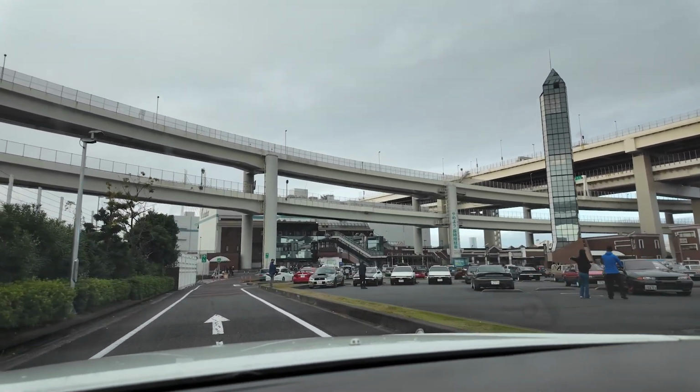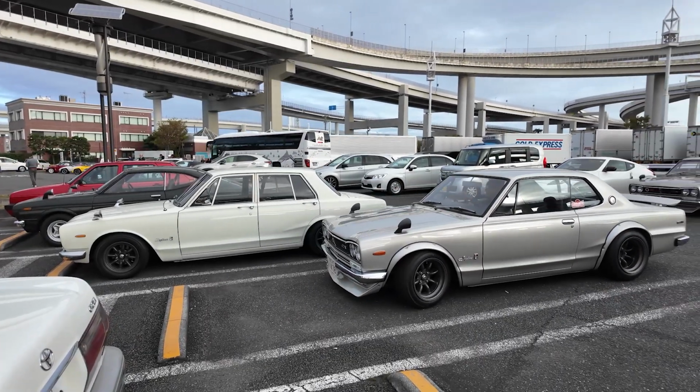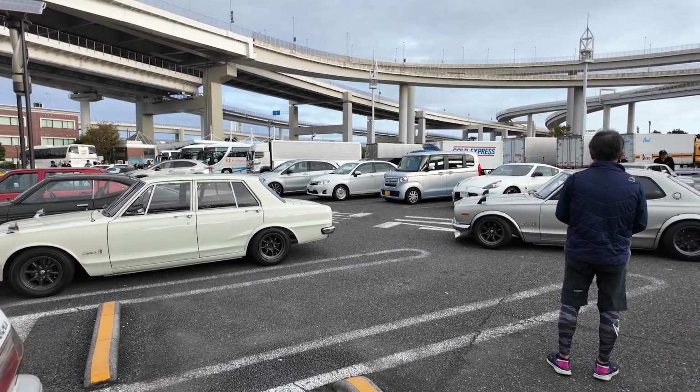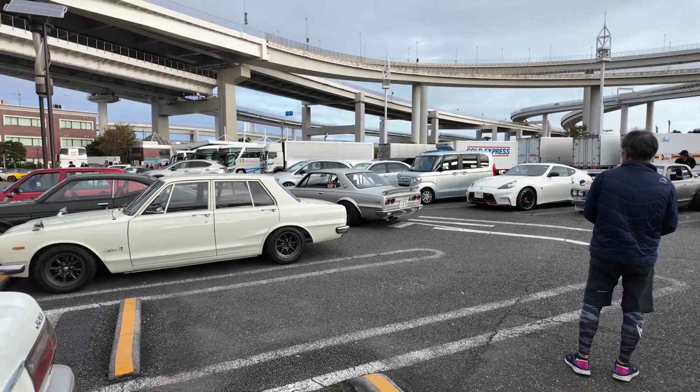So I'm 7 days into my Japan trip, and this is also the first Sunday where I actually have my car. I decided to take a stop at Daikoku parking area early morning just to check out the cars rolling in, and as I park my Crown, I find myself in the Skyline corner.